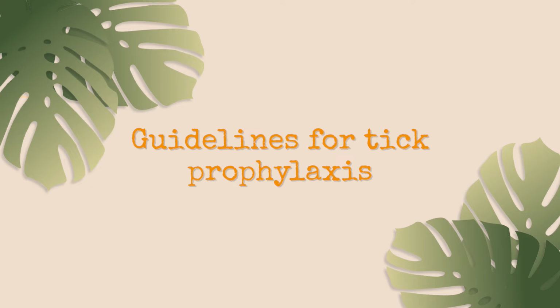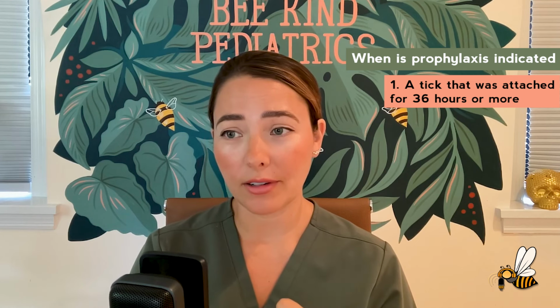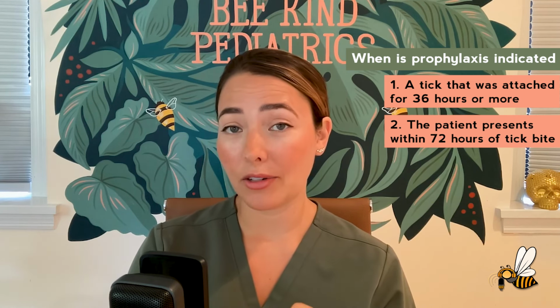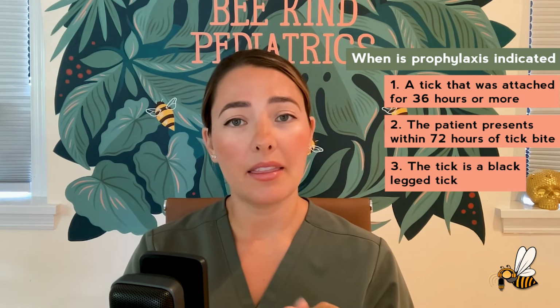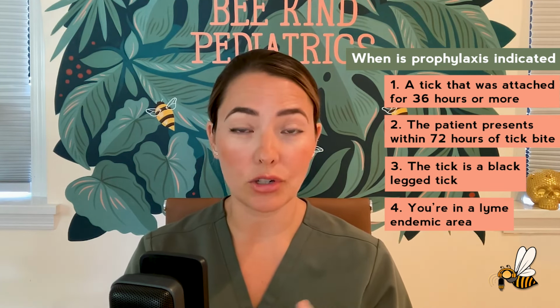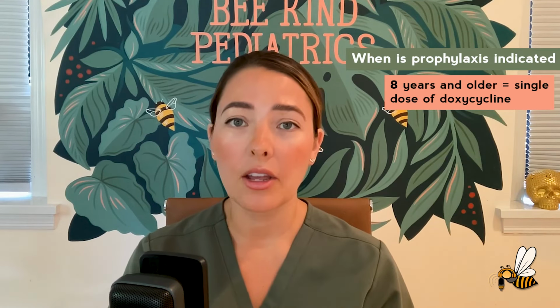or preventing Lyme disease. So the IDSA has provided us guidelines for tick prophylaxis, and those include a tick that has been attached for at least 36 hours, and the patient presents within 72 hours of that tick bite or tick removal, that the tick is a black-legged tick, and that you are in a Lyme endemic area like New Jersey. The recommendations are for those who are 8 years and up to receive a single dose of doxycycline.